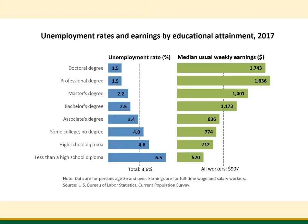The chart in front of you indicates unemployment rates and earnings by educational attainment based on the U.S. Bureau of Labor Statistics Current Population Survey for 2017. As you can see from the chart, education pays, as the unemployment rate tends to decrease as the level of education increases, and median weekly earnings tend to increase based on the level of education.